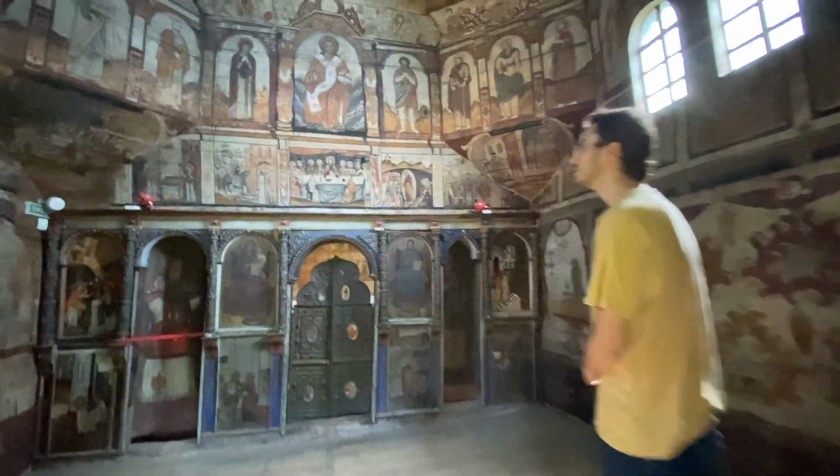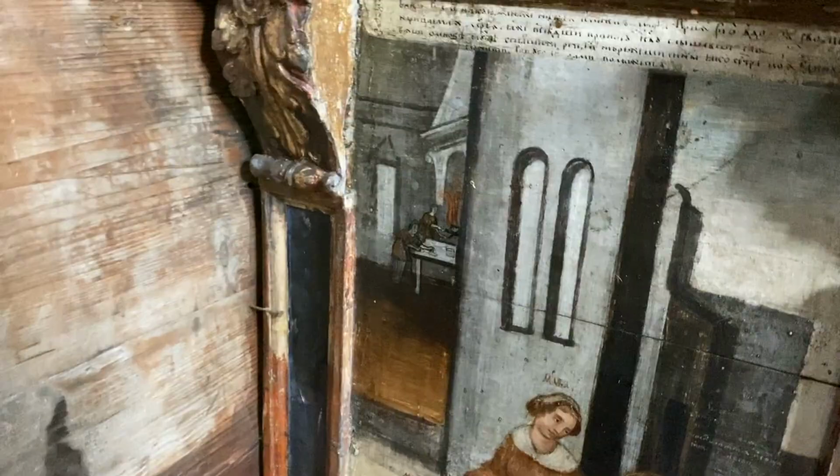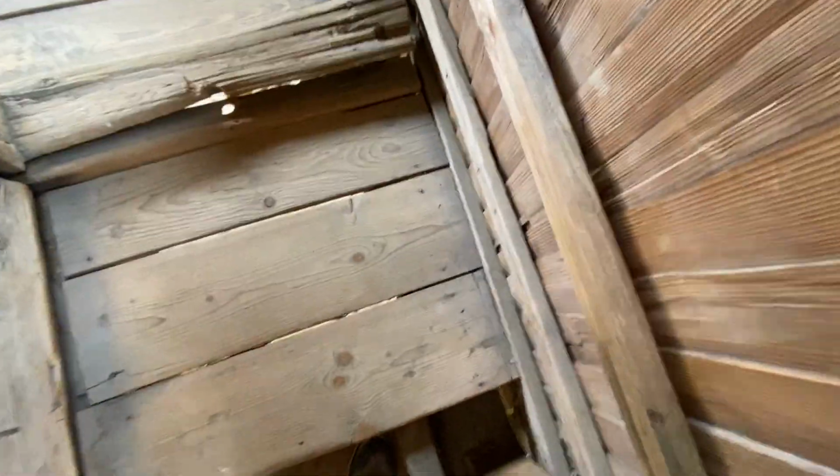The second floor had my absolute favorite part of the whole church. In one of the paintings where Jesus is pre-gaming for the Last Supper, there are two women making Ukrainian dumplings in the background. Amazing. Then came the most treacherous part of the visit, getting back down.